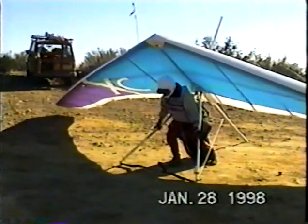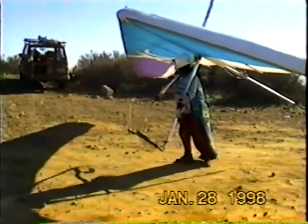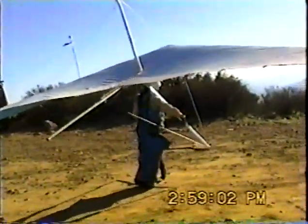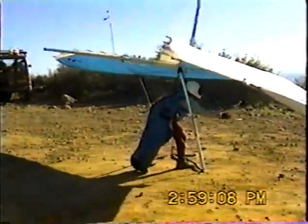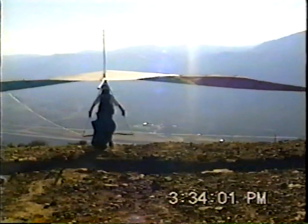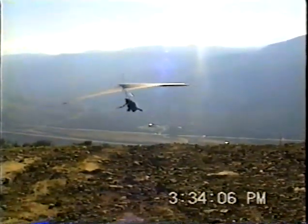Here we are back at Horse Canyon later in the afternoon. Julie's going to take a flight. Conditions are slightly better than they were this morning. I've been pretty tired today, so I'm going to drive. Anyway, it's almost 3 o'clock and she's getting ready to launch. Good one!